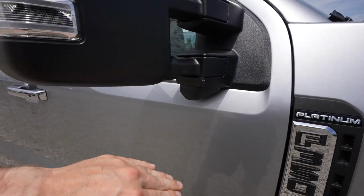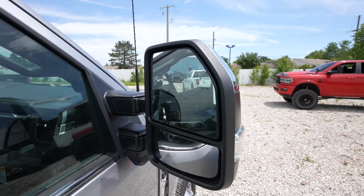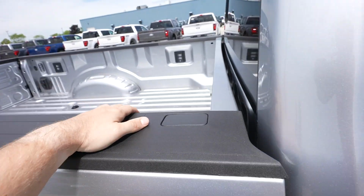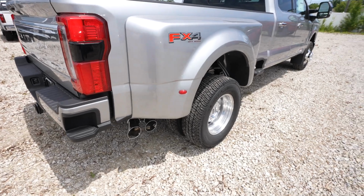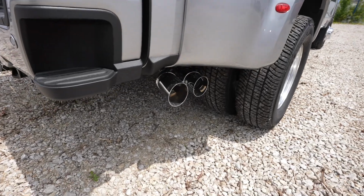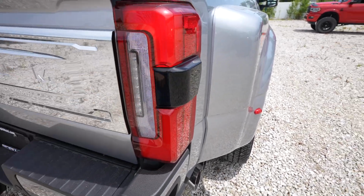Mirror mounted camera, chrome mirror caps, drop down running boards that are cab length, blind spot monitoring as you would expect, bed step, which makes getting into the upper front portion of the bed very easy. Indicator markers on the front and the rear of the dually indicating that it is a wider than normal vehicle. FX4 badging is going to be right here. Dual tipped chrome exhaust on the passenger side. Full LED tail lamps with your blind spot monitor located right in there.